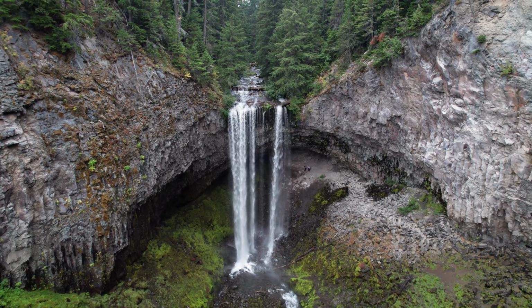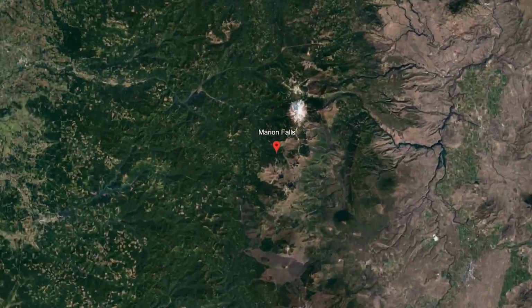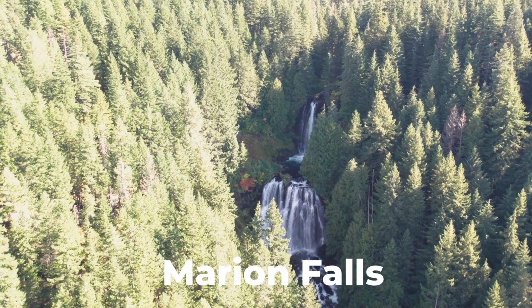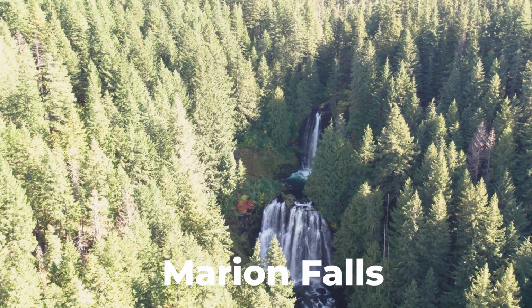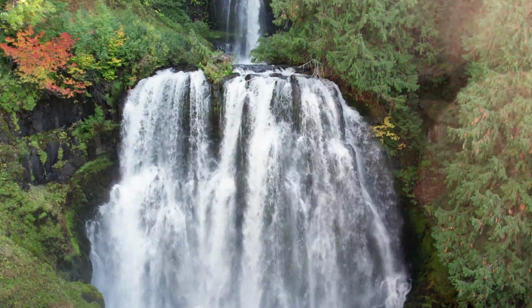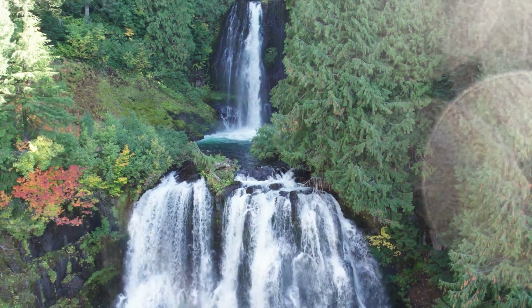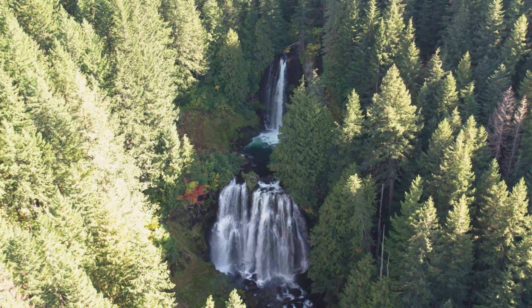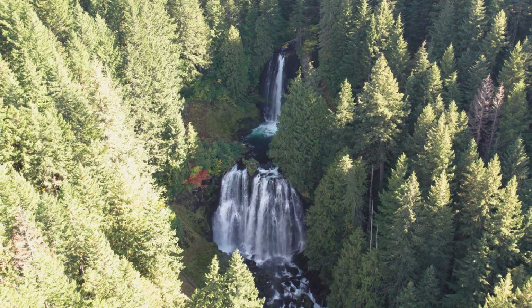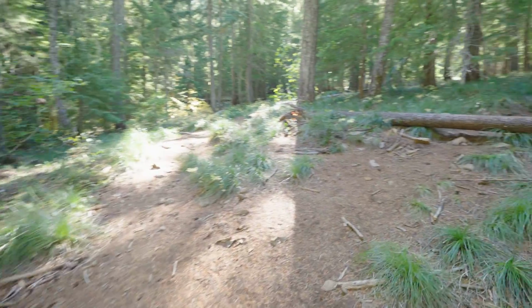About an hour and a half east of Salem lies the most unknown waterfall on this list, Marion Falls. Marion Falls is interesting because in the summer, they actually limit the amount of people that can access this trail. Only 40 passes are available each day, which you have to reserve ahead of time for only $1. It's pretty easy, but it does limit the crowds. Additionally, getting to the actual falls is a challenge because you have to know the specific unmarked trail that you need to take. If you don't know, you will not see any waterfalls on this hike.